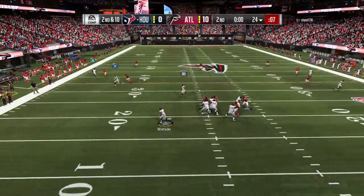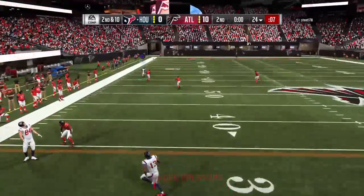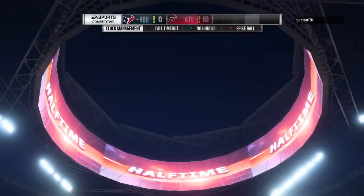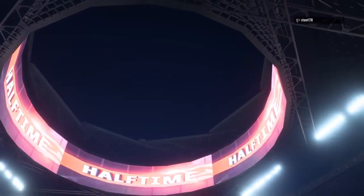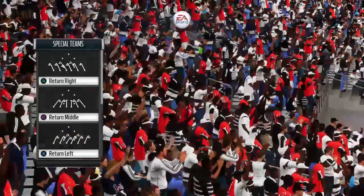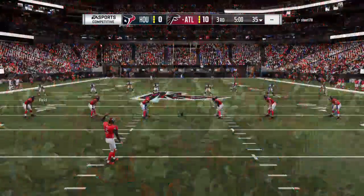Final shot before the break. Watson forced out to his left. Going deep for Hop. It's caught inside the 25. Time for a break. We've hit halftime. 2 quarters down. 2 still remain. We step aside. This is the NFL on EA Sports.